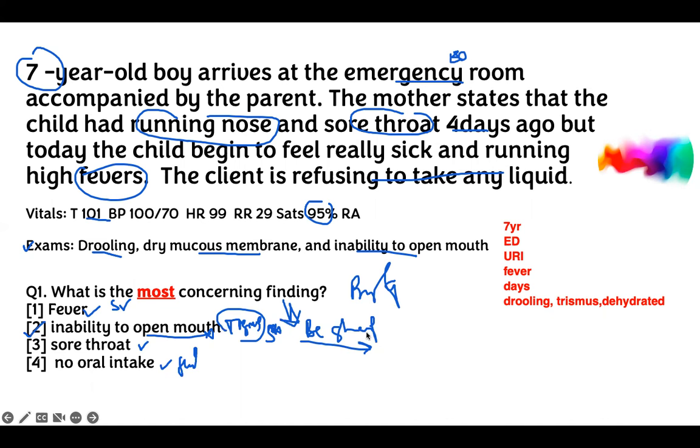And in the ABCs, it's sepsis, both of them are sepsis. So two is the right answer. I don't want to give you the diagnosis, but based on this, you can figure out the diagnosis. The kid has drooling and you say, oh, this is epiglottitis. Look at all the things associated there.